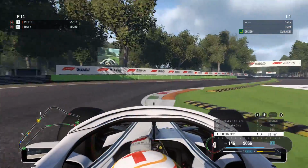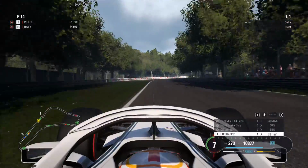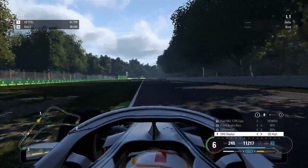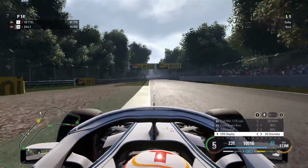4th gear, you can absolutely float it over the chicane like that. It feels oh so satisfying when you do so. It's very hard to do it, but when you do nail it, it's beautiful. Anyway, middle sector, the 2 Lesmos, 5th gear, flowing the car quite nicely.